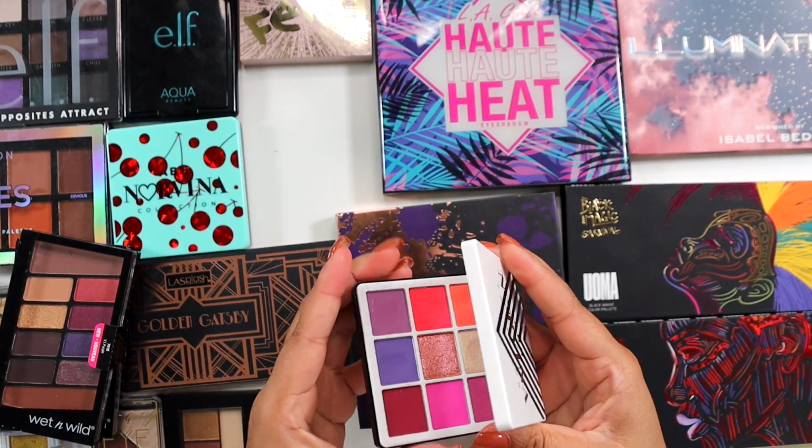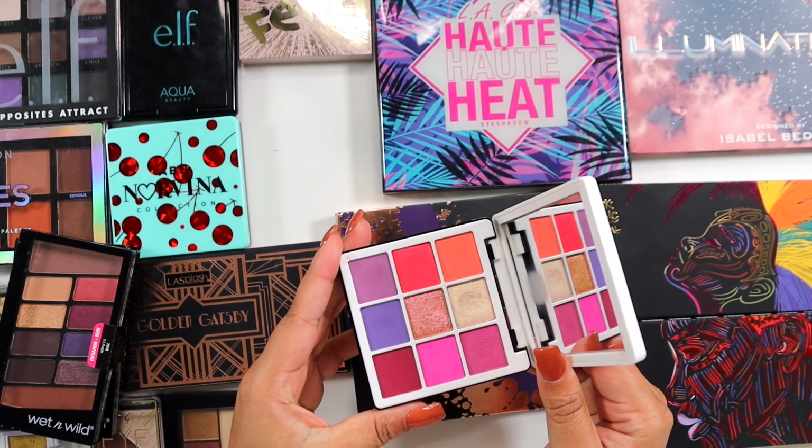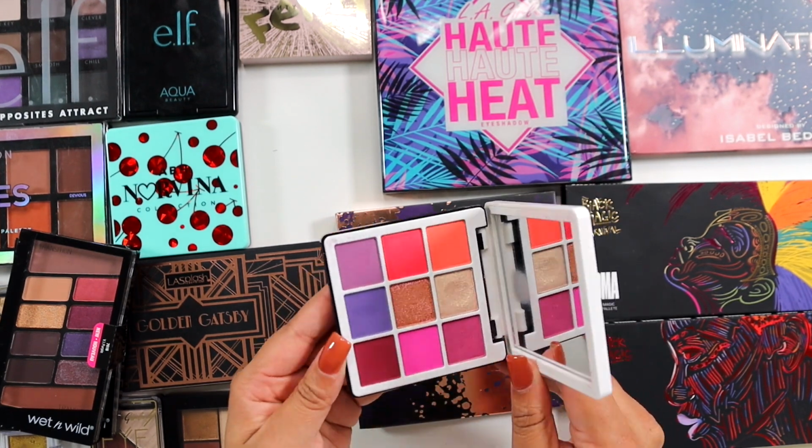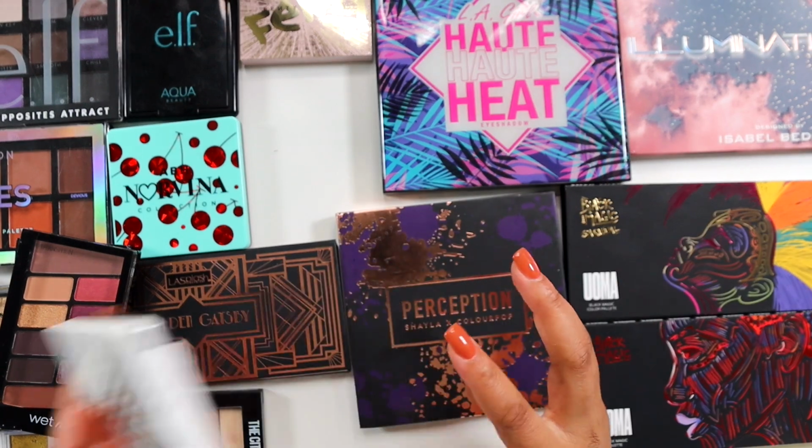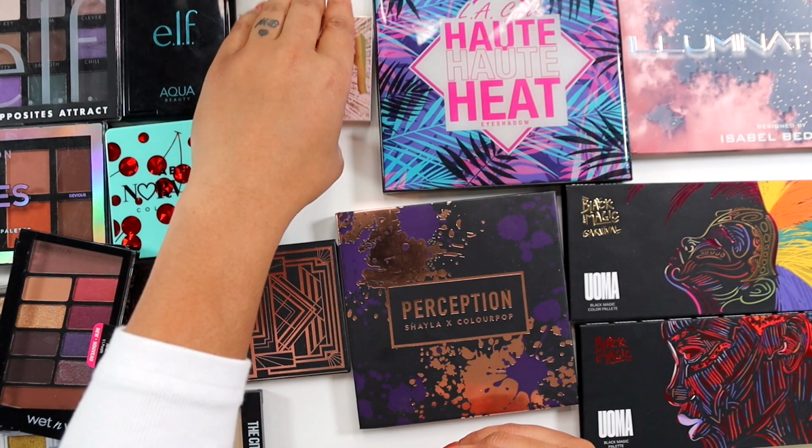The ABH Norvina palette collection. These are one of those little tiny palettes that I love. However, these colors, why did I even buy this? Like, when am I going to use that? I'm not, let's be honest.